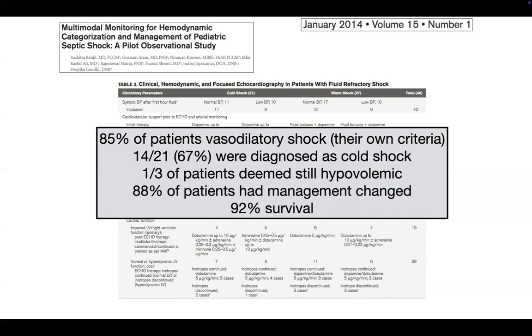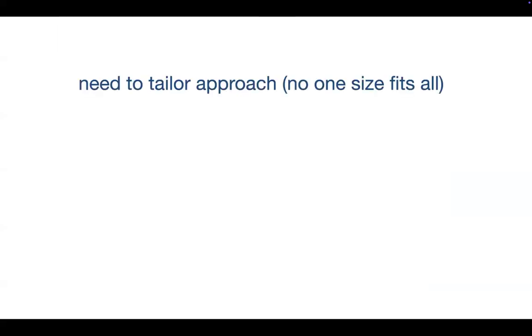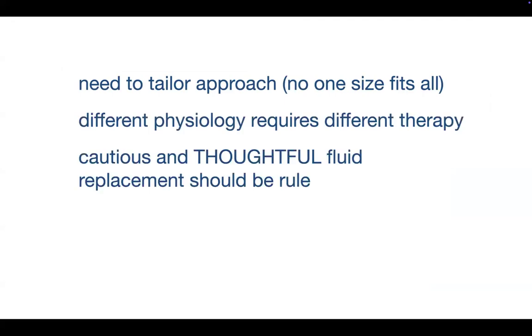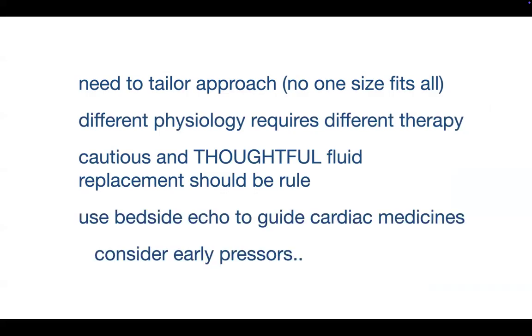And that is really the big trend in ICU management, using the big giant data sets that Val's going to be involved in, and looking at how to personalize our therapy. This is what I just said, tailoring approach: different physiology requires different therapies. Thoughtful fluid replacement should be the approach, and so I have changed. That's in terms of what my practice is. I think I use a lot less fluid, a lot more pressors than I thought.